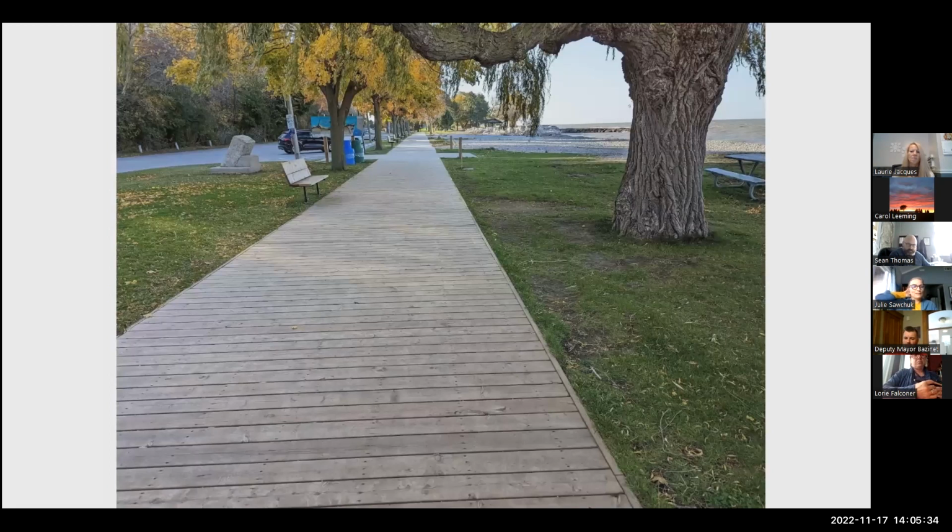I live in Blyth, but every time in the spring, summer and fall, I go to Goderich, I make sure that I plan into my day time to roll on the boardwalk. It's an opportunity to roll in a space that is safe and level and beautiful all at the same time. So kudos to the team that did this, because it is a real game changer.